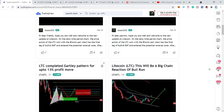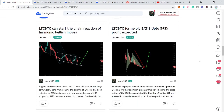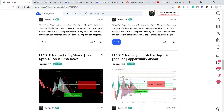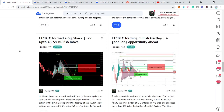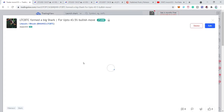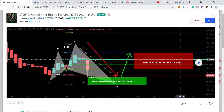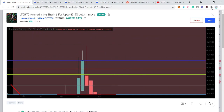First of all, I discovered this chart on 14th of January and shared it at the Patreon. You can see this was the private chart, and this was a very big bullish shark move with the Bitcoin pair. At that time, the price action was completing this final leg. And after playing this chart, we can see that the price action completed this final leg here, turned very strong bullish, and we had a very, very big rally.